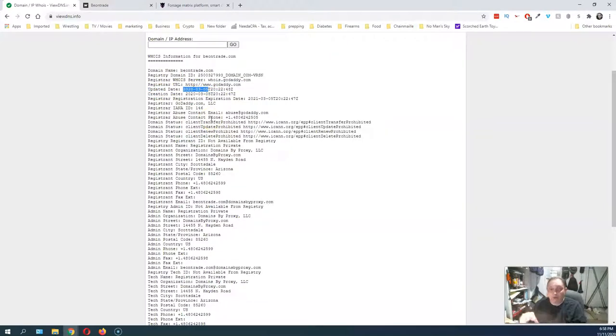If you have an older site that was created, say, five or six years ago, and it has a newer updated date on it, that's not really something to go, oh my God, because that can mean maybe it changed hosting companies, or maybe they just renewed the domain name, in which case yes, it would have been updated. Or maybe there was a transfer of ownership of the domain name. Is that a flag? Nah, not really.